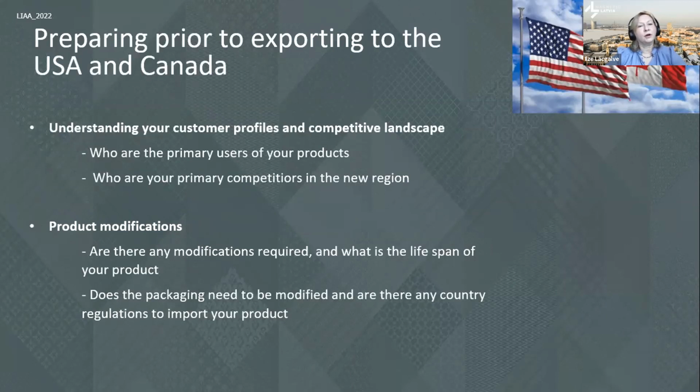And understanding who your primary users are, you already know from the use of your product, and a lot of these would translate into the Canadian and US markets, as would your primary competitors. And there are a lot of benefits today in our virtual world to be able to research things online, which is a great tool, and you can learn so much before you even start your exporting plan. Product modifications. Are there any product modifications required? Even though your product might be great in Europe, you still may have to consider the packaging and anything that is required to adjust to the local markets, language, and so on.